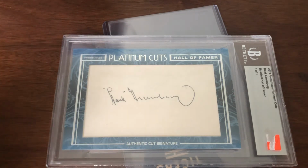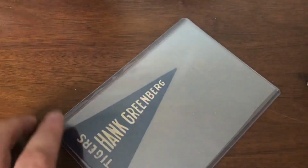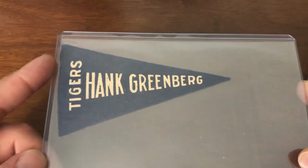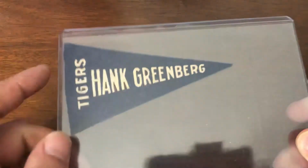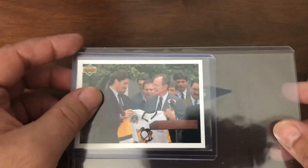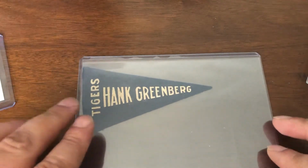Now, the last item is something I've been on the lookout for. They rarely pop up, but I did find another pennant. So these are late 30s pennants. This is a very common design with Tigers here and Hank Greenberg here. They are felt. You can kind of get an idea of the size. This is a regular size card. So slightly larger. Common design, uncommon color.